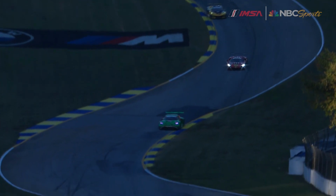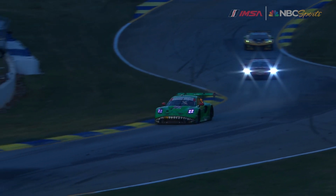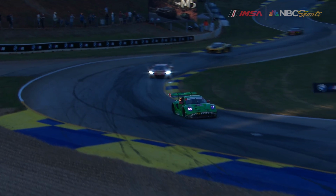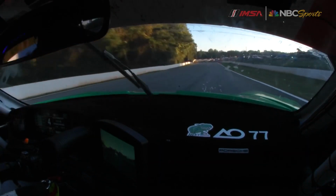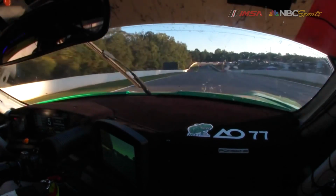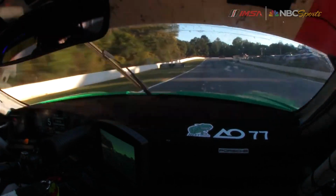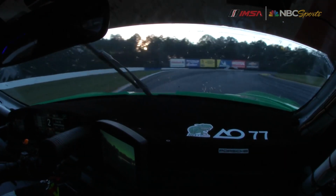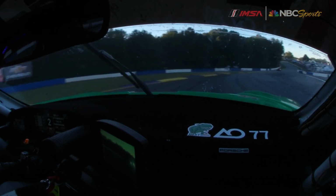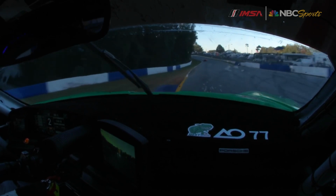I believe that this beautiful weather that we have is not working in the favor of AO Racing in the 77. We haven't had rain to deal with. That's kept yellows away. We haven't had a lot of contact on the racetrack. Last year we had 13 yellows. In 2022, 9. 2021, 10. You have to go back to 2019 to have 4 yellows, and that's where we are right now.